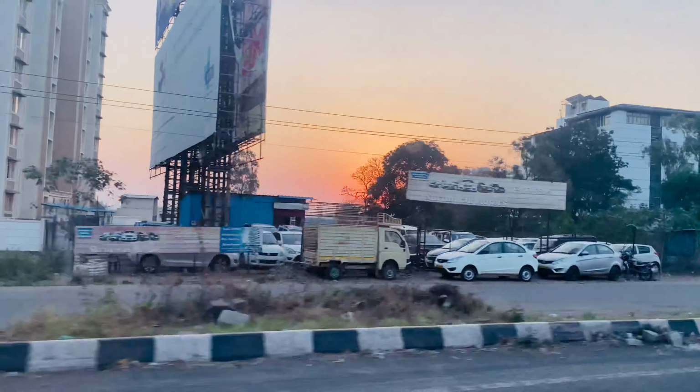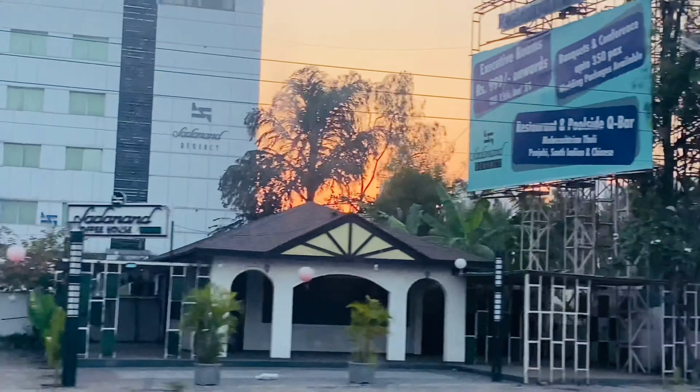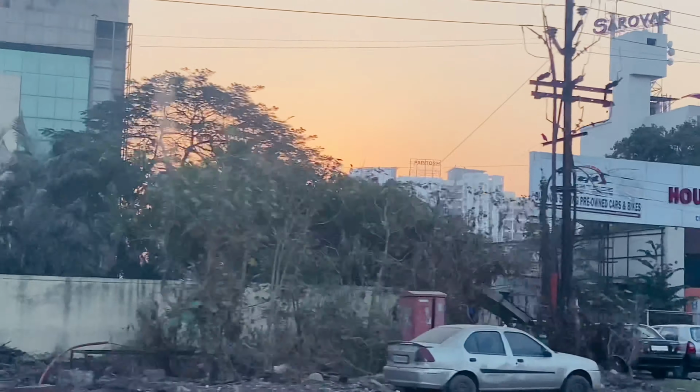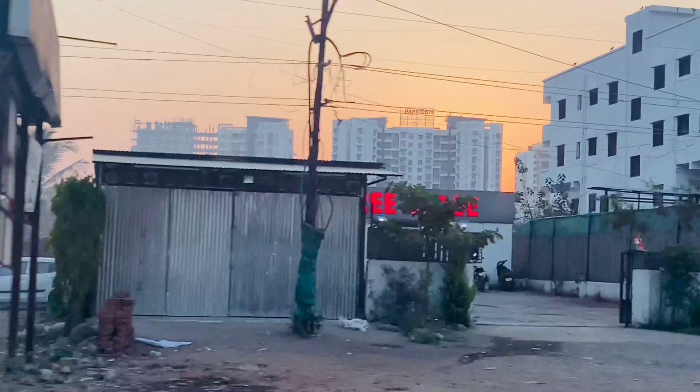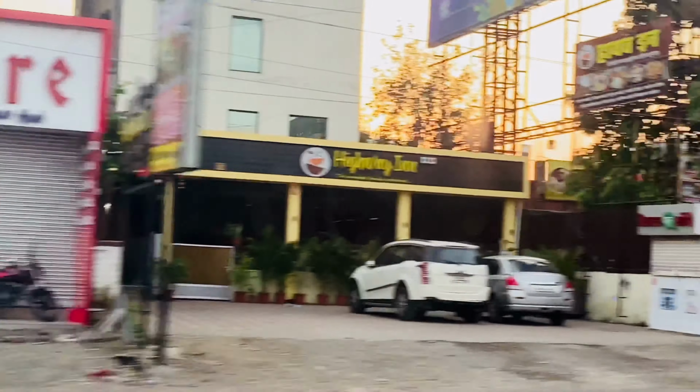This morning it's Sunday, and early morning by 6:30 we left from Hinjawadi. We stay there, and on the way to Mahabaleshwar, first of all we are witnessing the beautiful sunrise. As you can see in the background, it's hidden somewhere, you will see it soon.